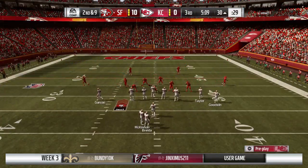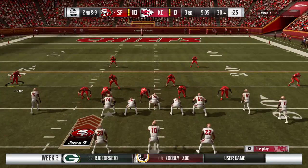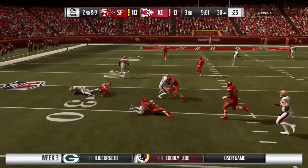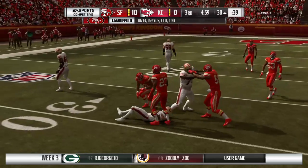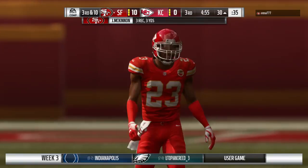Move it up, fellas. Well, fellas, here we go. Garoppolo now. Now they go screen. It's complete, and he'll maybe get back to the line of scrimmage, but no more than that. Nothing on the screen that time.